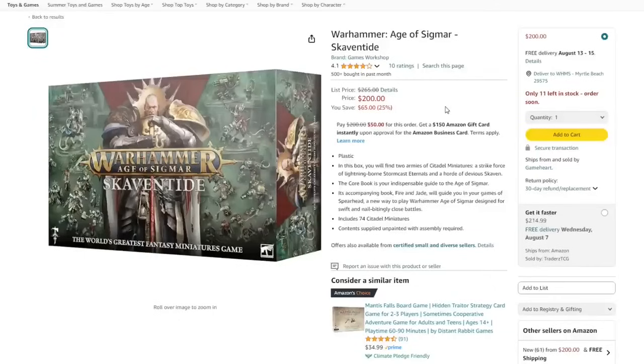So let me know if you picked up Skaventide, what you think of the box set. Do you regret buying it at full price for $265 now that it's available readily all over the internet at $200 or less? Me personally, I don't mind that I paid a little bit more. It was nice to get the copy ahead of time. But I know a lot of people out there who paid full price directly from Games Workshop with tax just to get a couple of markers or counters. Or maybe they paid full price at their local game store, probably kicking themselves right now. So let me know down in the comments. Always like to hear back from you guys.